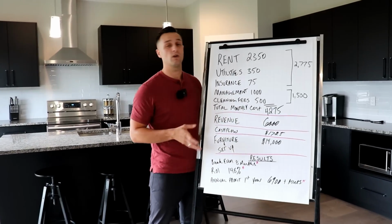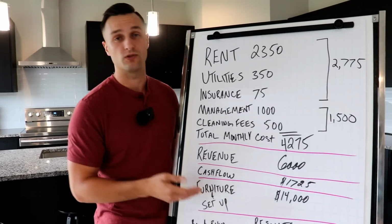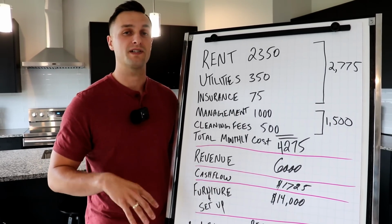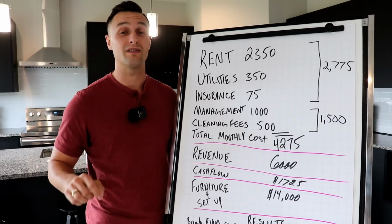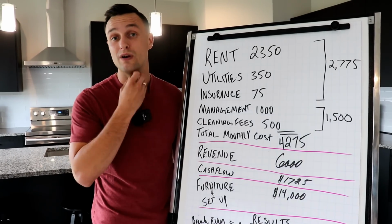But at the end of the day, I wanted to point out to you what it's costing us to be here and how much we're able to generate with this building, and show you guys why it makes a lot more sense for us to be using this building as an Airbnb re-rental than it does for our landlord who actually bought this property to rent out. And then he's going to eventually sell it.